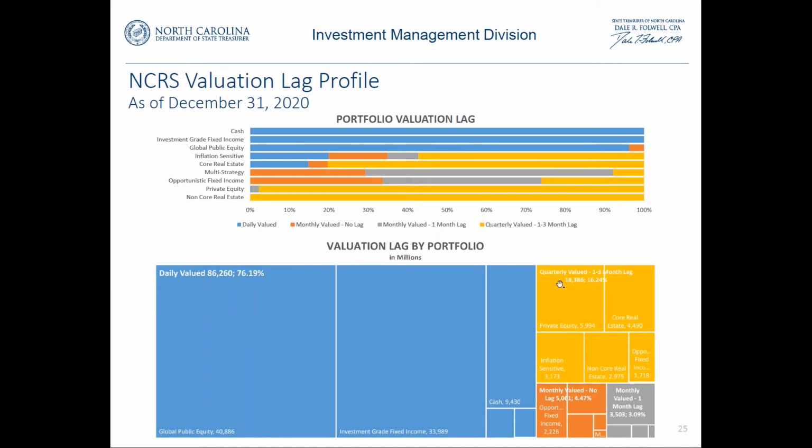Slide 25 shows the valuation lag profile of the portfolio. As we talked about before, some of our asset classes provide valuation on different time frames. A lot of the private, more illiquid assets provide it quarterly with a lag of typically 45 to 60 days. Some of our other structures provide it monthly, some with no lag, some with a 1 month lag. And obviously all the public liquid assets are valued daily, so we get that immediately and we know what that is.